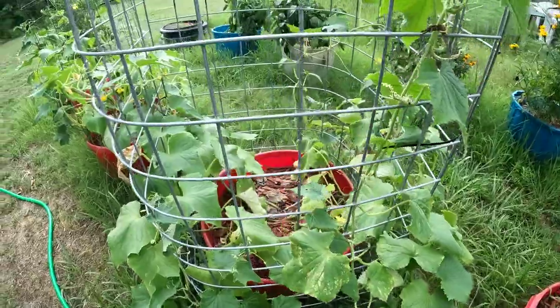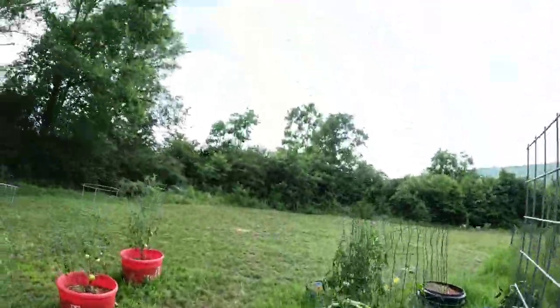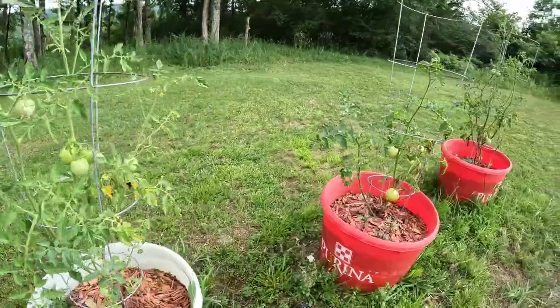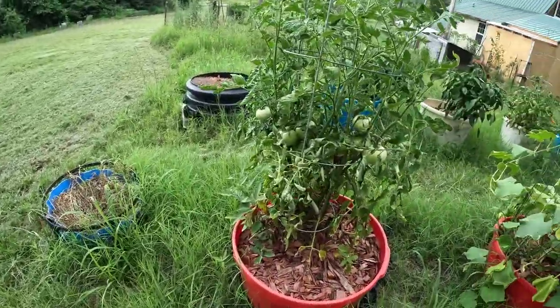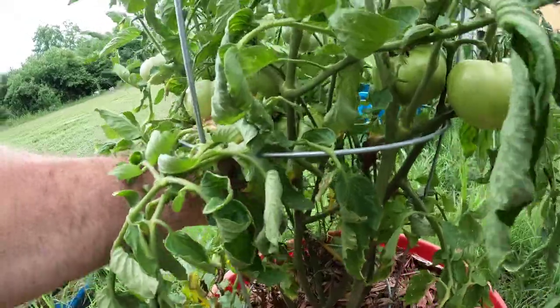And we got cucumbers going. It's actually overcast today. Looks like it's supposed to storm a little, but I don't know if it will. And tomatoes. It's been so hot, I think things just haven't grown as much as they should have. These are doing very well here. Wow, there's a big one in there. Look at the size of that dude.